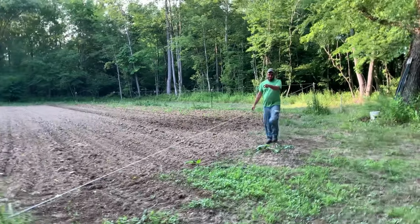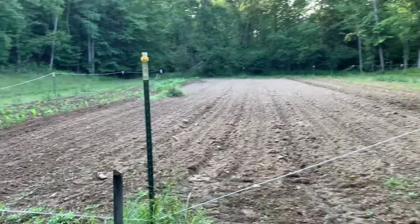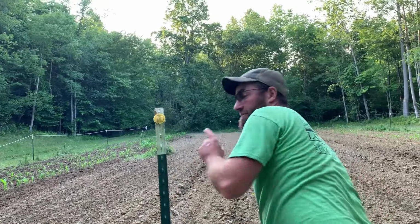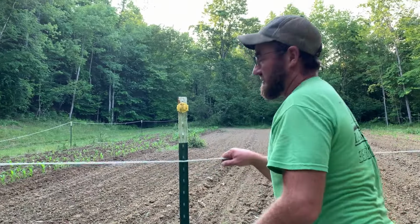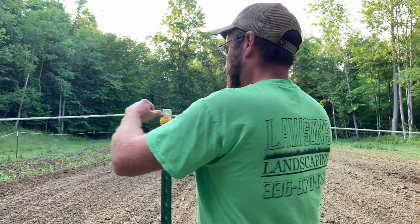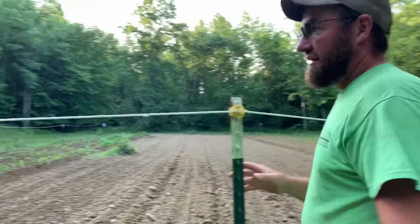Come here, Maggie. Right here at this post is one of the stakes she was talking about that we put bone sauce on. And there's actually one at each T-post. There's a stake with bone sauce on it, which we have not redone this year. That's from last year, so it probably wouldn't hurt to redo that.